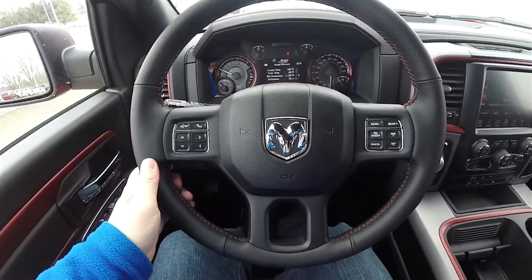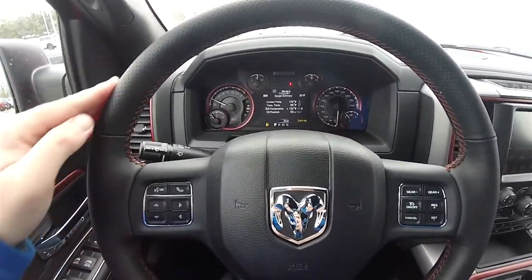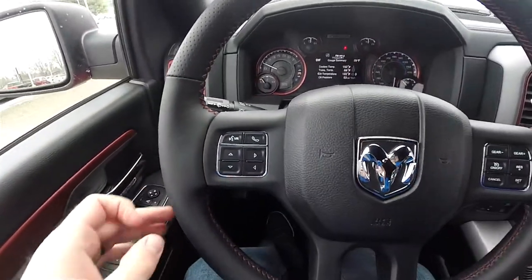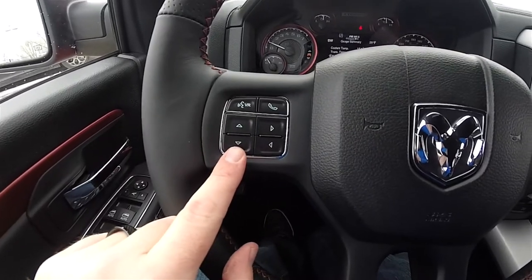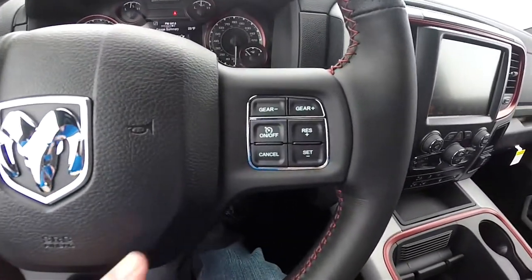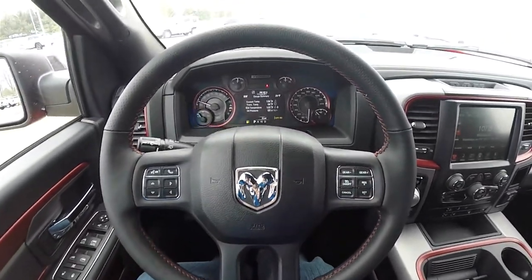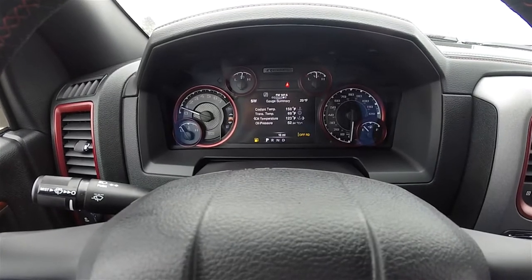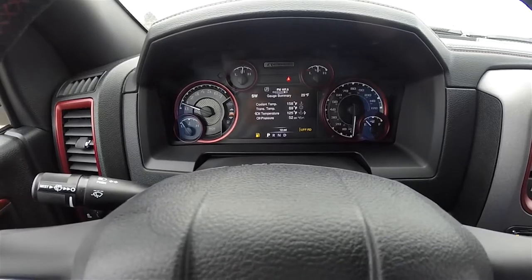Alright, panning through the interior, just a little more detail. As I stated before, it is a leather-wrapped steering wheel. The upper portion is perforated. It does have the ruby red stitching accents. You can have voice command, as well as your reconfigurable instrument cluster display. Cruise controls, and your gear up and down buttons. It does have the Rebel-specific instrument cluster with the anodized red rings. Also has the Rebel name and unique font face.